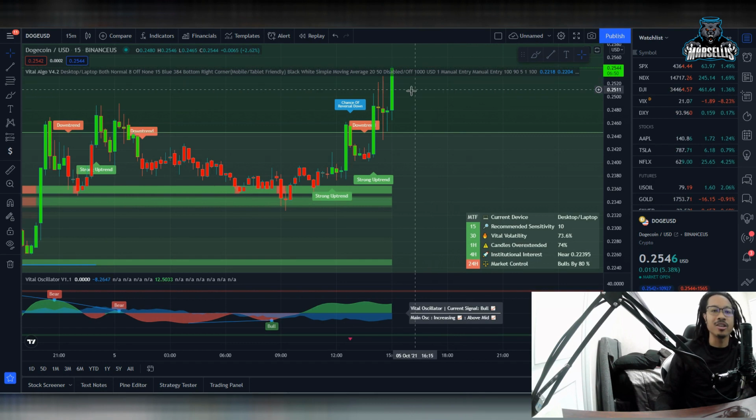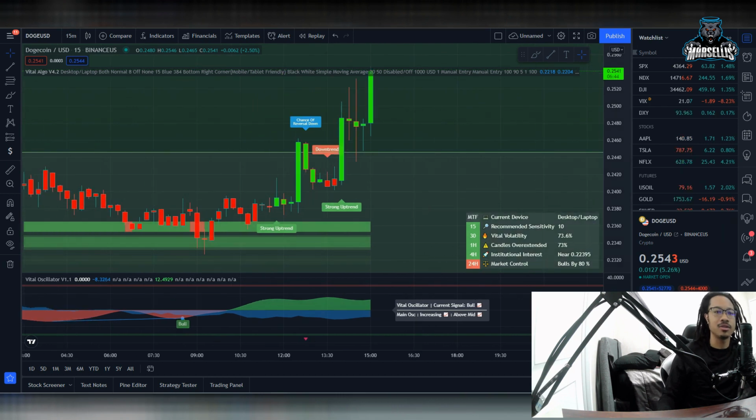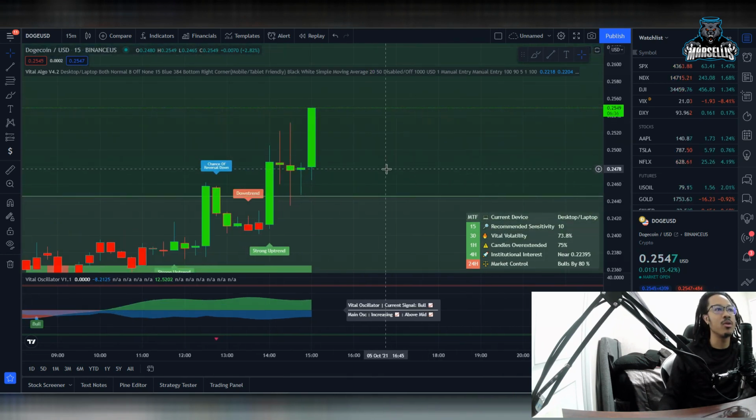Now, the whole crypto market is going crazy. So right now, we're going to go over Dogecoin and exactly what's going on inside of Dogecoin, because there's a lot of stuff going on in Dogecoin. Let's be honest, everything's going crazy right now, from Shiba Inu, Dogecoin, Bitcoin, Baby Doge. Everything's really going crazy right now. So we're really going to go over all of this.